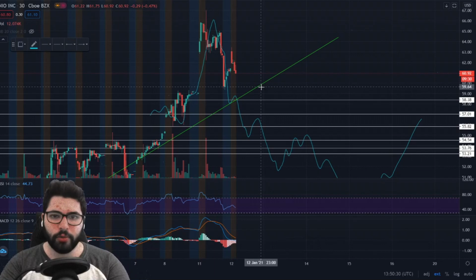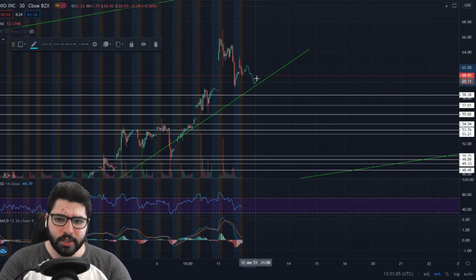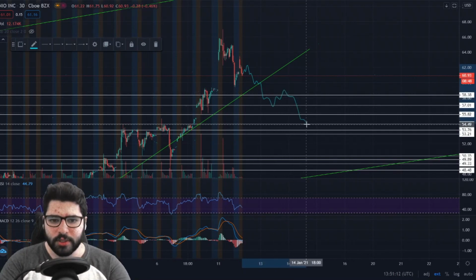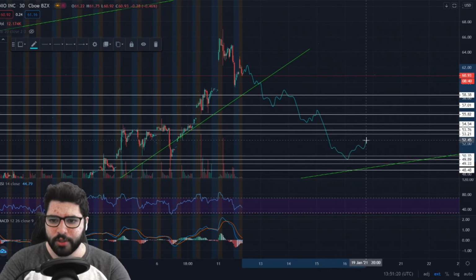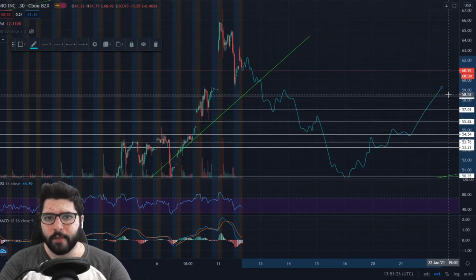Now, I'm going to be drawing it right now. All right, so what I'm expecting is for it to initially go sideways here and then go down further to the $57, bounce a little bit to the 58, 59, and then keep going down, fill the gap to the $55, and kind of at some point fall all the way towards the $52, where we consolidate, bottom out, and gradually rally up. So that is what I'm seeing right now for NIO Stock.